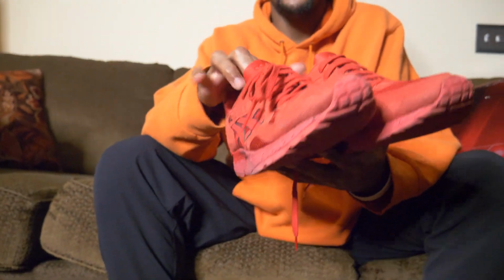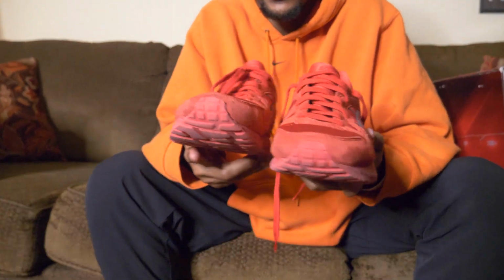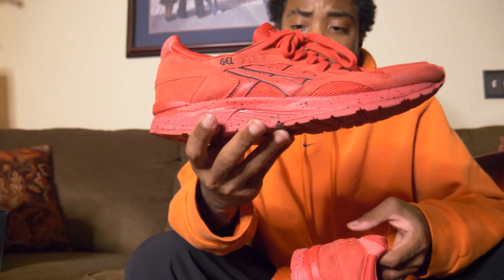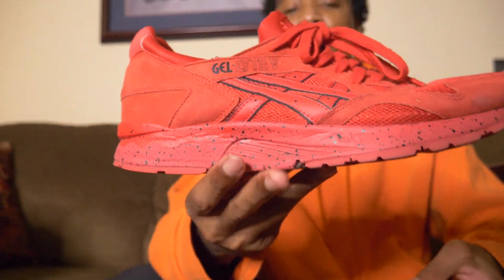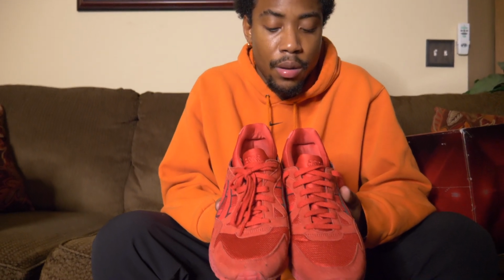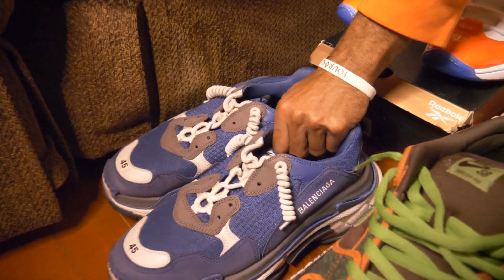Asics Gel Light 5, the best silhouette in the Asics brand in my opinion. I think I got these in 2017 from the Florida Mall. Just a very slept on, subtle colorway. The all red normally is kind of OD, but this was just enough. Me and my sister actually copped these. It's all red, but it's not OD. The different materials in the reds just bring it all together. I like Asics. Asics is slept on. I do want some more casual leisure shoes just because I'm kind of on that vibe right now. One of the less hype shoes in my collection, but also one of my favorites.